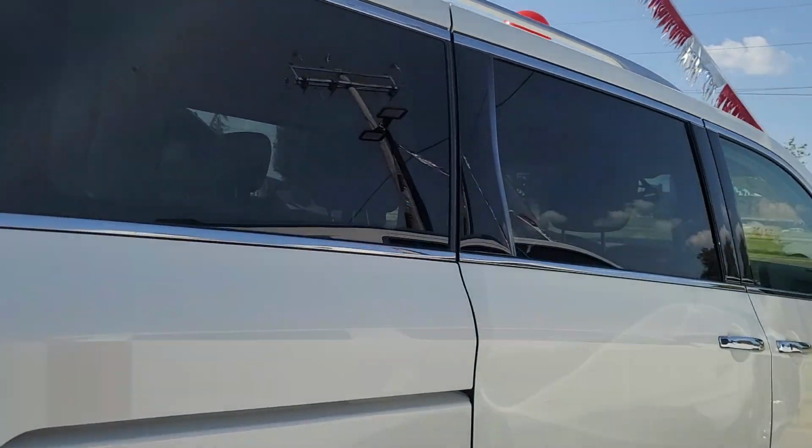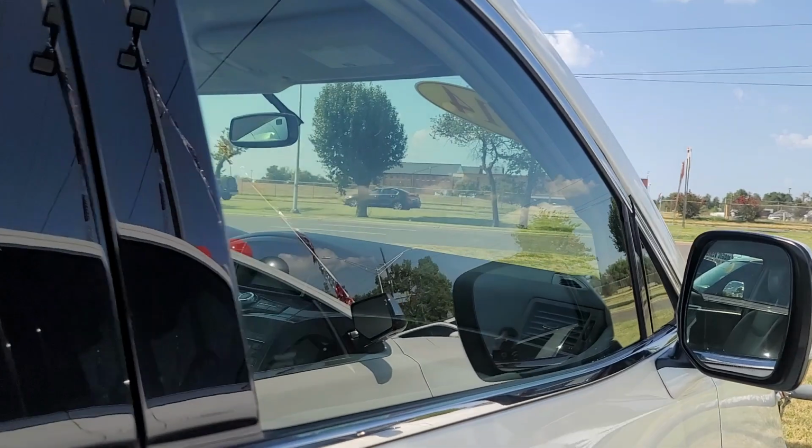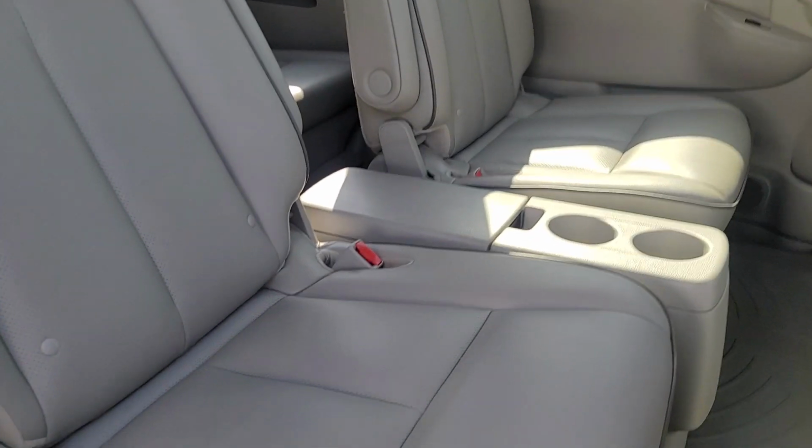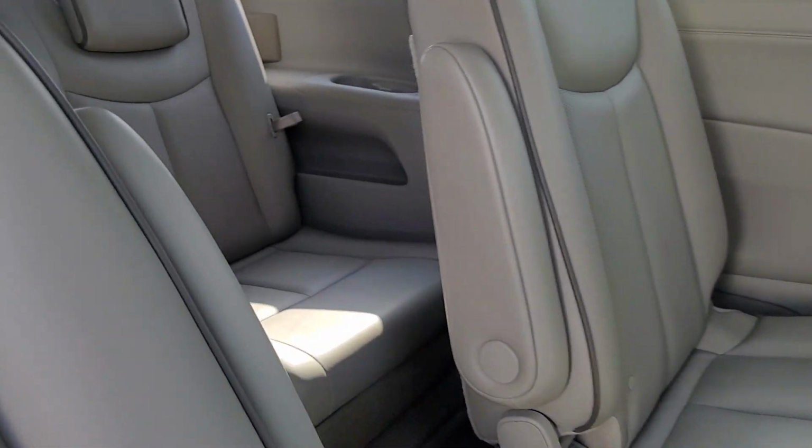Okay. I put the Carfax value in it. It showed 973. Okay. Here's the other Nissan Quest that Steve spotted on the side of the road. I can already tell it's in a lot better condition.